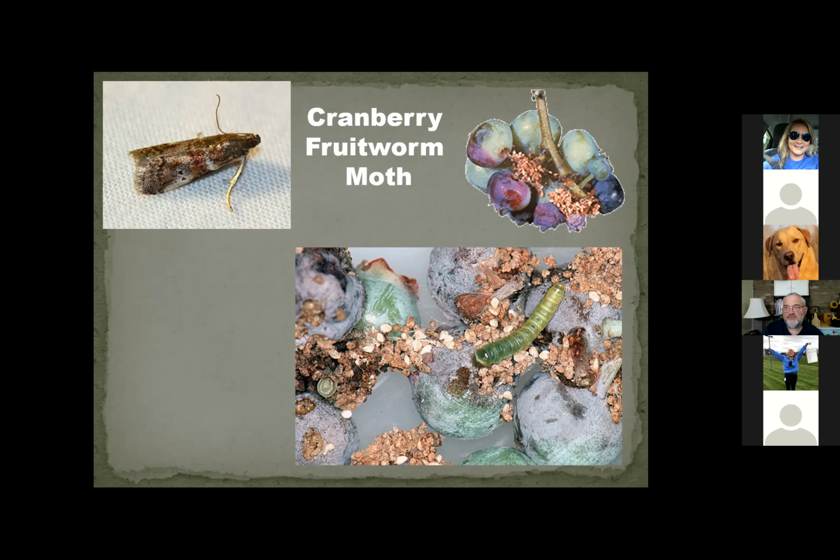They usually feed in the middle, usually in April, May, but by harvest time, they've already completed their development. There's nothing you can do. There are a lot of different compounds. Spintor is very effective if you get it early enough. Some of the organic BTs are very effective at controlling these moth caterpillars. But once they get in the berries, they're almost impossible to control.